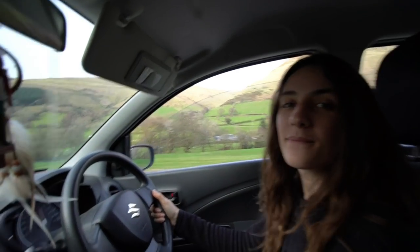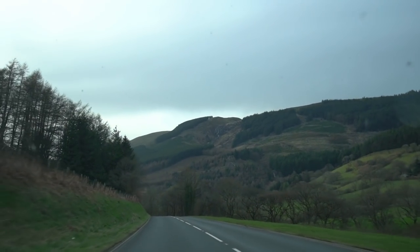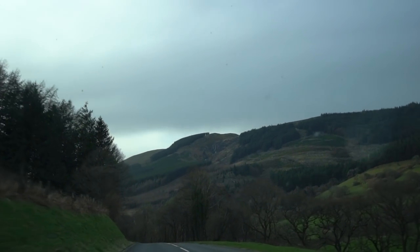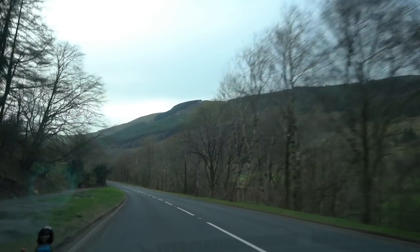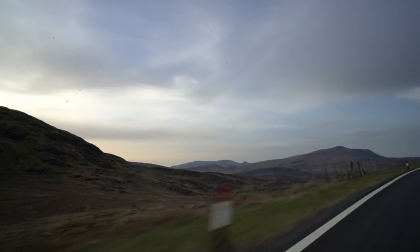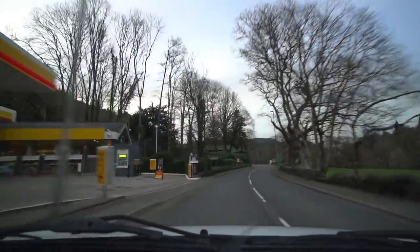So we're on our way to Betws-y-Coed, and look on that hill. I'm not sure if you can make it out, but that is a waterfall running all the way from the top, all the way down. Incredible. We are arriving. We're almost there. Here we are. Oh yeah. It's good.